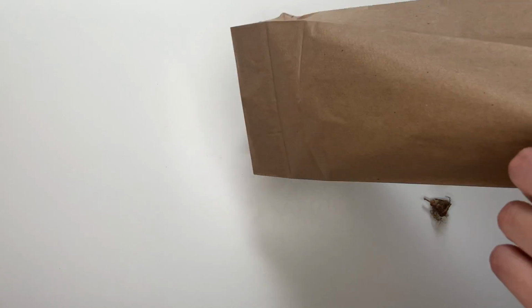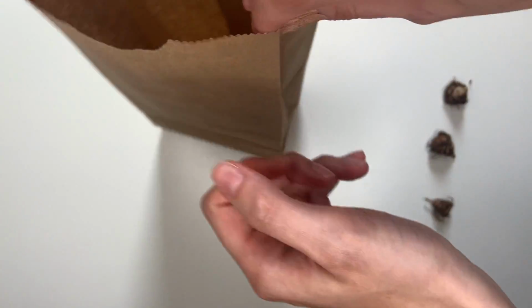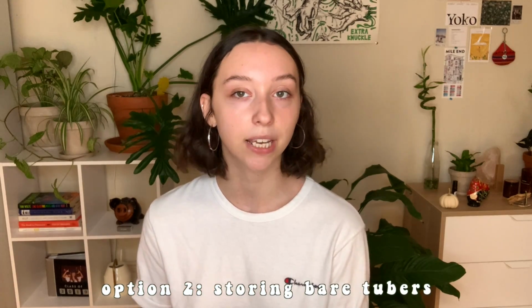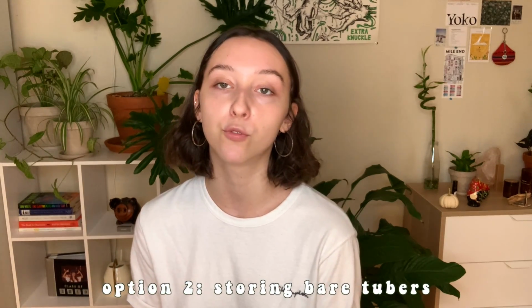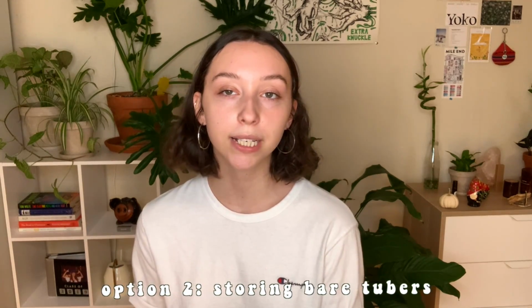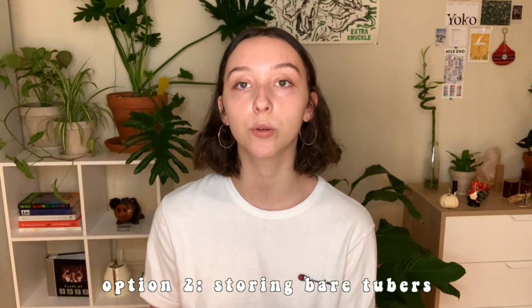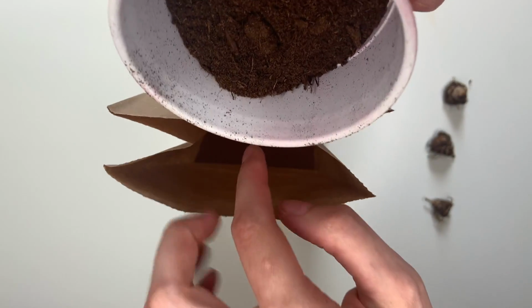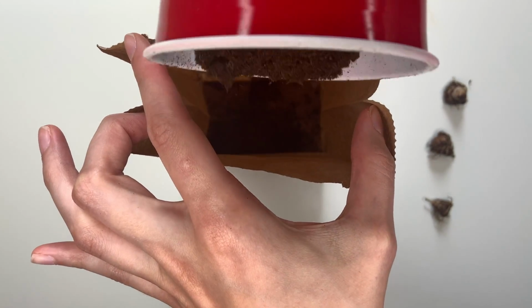I will store mine in a paper bag, but you can also do it in a cardboard box. The main idea here is to have something breathable. So a plastic container, for example, would not be good for storing your tubers. No matter what container you're using, just try to keep a little bit of space between the tubers. I'm probably going to use 2 separate bags to store all 3 of my tubers.